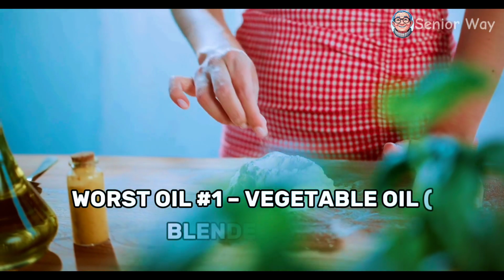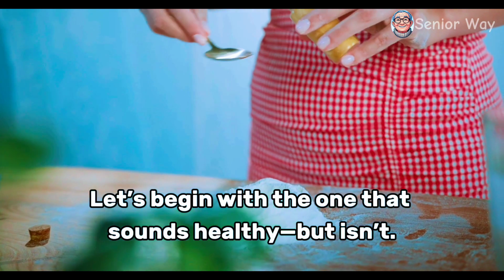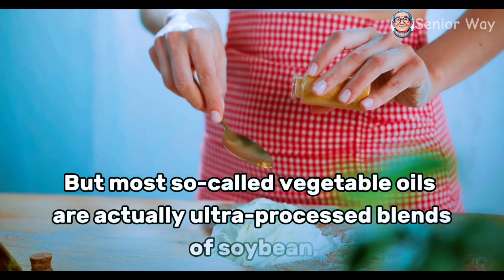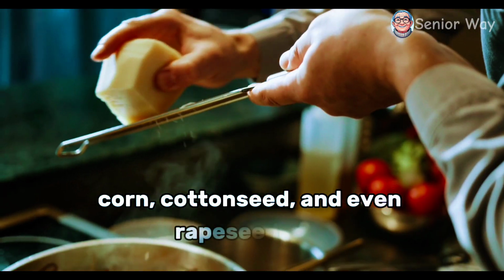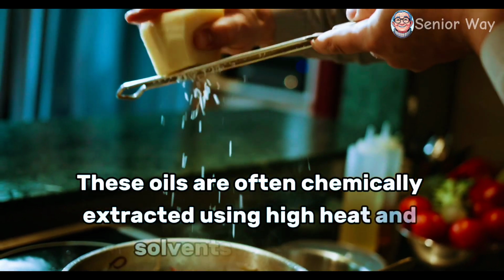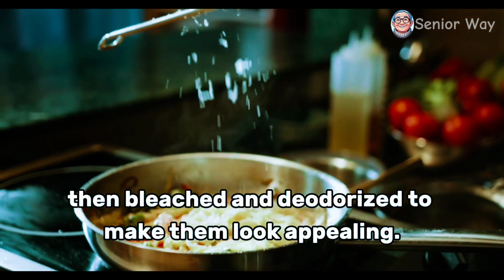Worst oil number 1: vegetable oil and blended oils. Let's begin with the one that sounds healthy, but isn't. Vegetable oil. Sounds harmless, right? But most so-called vegetable oils are actually ultra-processed blends of soybean, corn, cottonseed, and even rapeseed oils. The real problem? These oils are often chemically extracted using high heat and solvents like hexane, then bleached and deodorized to make them look appealing.